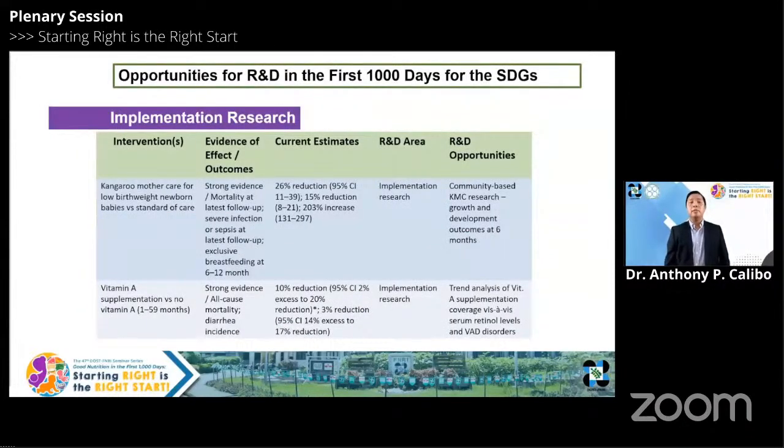What are the opportunities for R&D in the first 1,000 days for the SDGs? Implementation research, particularly for kangaroo mother care for low birth weight newborns versus standard of care, and vitamin A supplementation. Focus on the R&D opportunities. These are my personal take on these R&D opportunities. We can explore community-based KMC research for growth and development and outcomes at 6 months, particularly for those who are already in the community after hospital discharge.